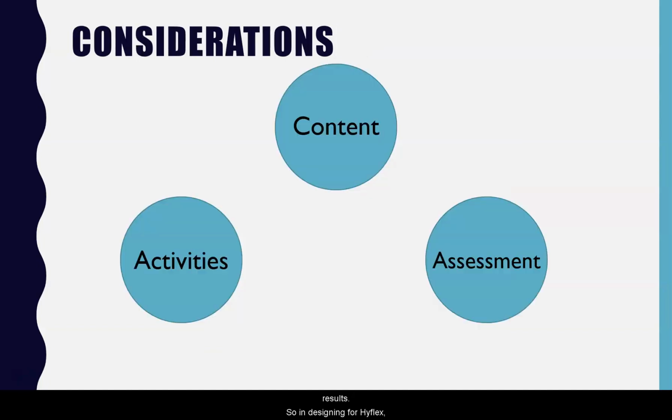So in designing for Hyflex, there are 3 considerations. The first is content. How are you going to deliver the content of the course? Some of this may not matter between the modalities. If you lecture, then it is not difficult for you to record that lecture and provide it to students in either real time or asynchronous learning. Other than for participation, assessment of students may also not be all that different between the modalities. I see the hardest part of having this Hyflex course is the activities.